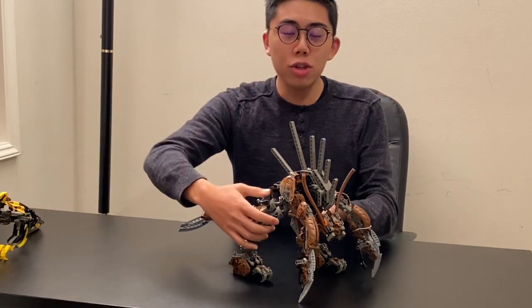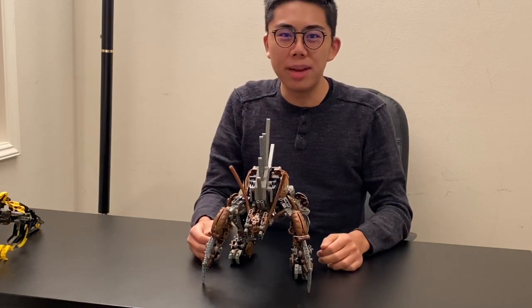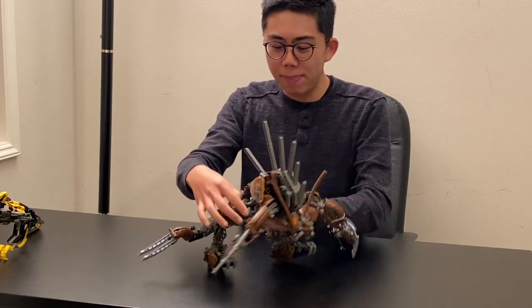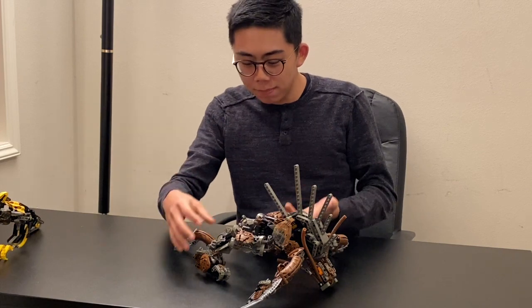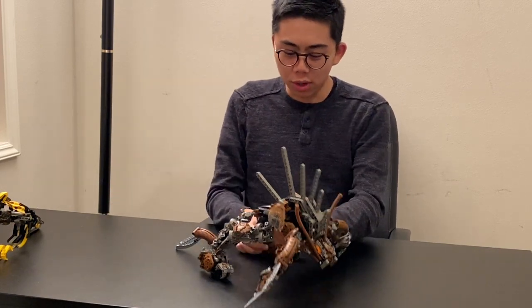But then moving on to how well it works for the other categories, starting off with Posability, I'm gonna have to deduct it a little bit on this one. If you notice, it's really easy for it to kind of fall over. Even the back legs don't really provide it that much stability here. And unless you're really trying to get it in a good position or have a good kind of surface that you can set it on, it just doesn't work too well.